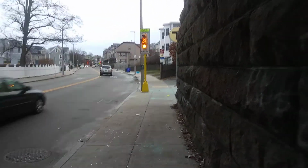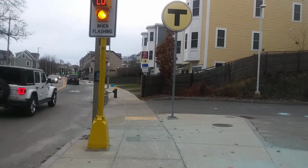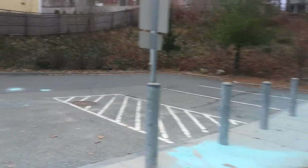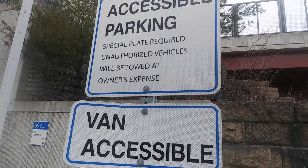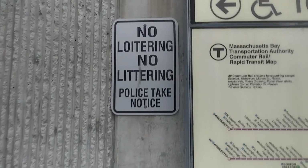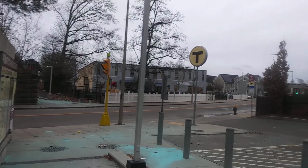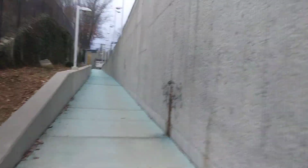I'm going to go up on the other side, which is the inbound side. A little parking lot. I assume this parking lot is the same thing for people who want to park. Special plates required. As long as you have special plates, you can park here. I'm not sure what special plates you need, but as long as you have them, you'll be okay. Let's take a walk up here and see what we see.